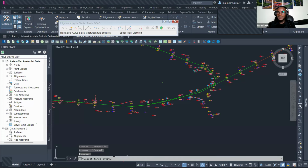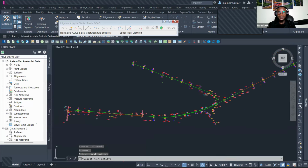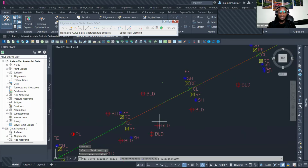The software now, the command line. This is where you also need to be very attentive. The command line is asking me to select the first entity. So I'm going to select this as the first entity. And then it's telling me to select the next entity, and I will zoom in to where I have my next entity.